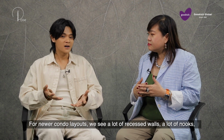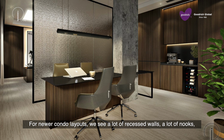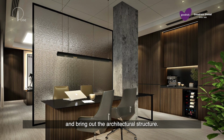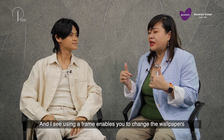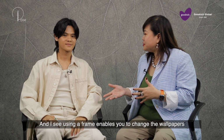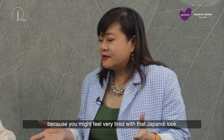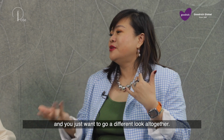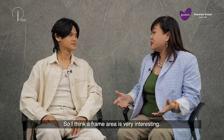For newer condo layouts, we see a lot of recessed walls and nooks, and wallpaper is a great way for these places to stand out and bring out the architectural structure. Yep. And I see that using a frame enables you to change the wallpapers quite frequently, according to your theme, because you might feel very tired of a Chapandi look and you just want to go for a different look altogether. Yes. So I think a frame area is very interesting.